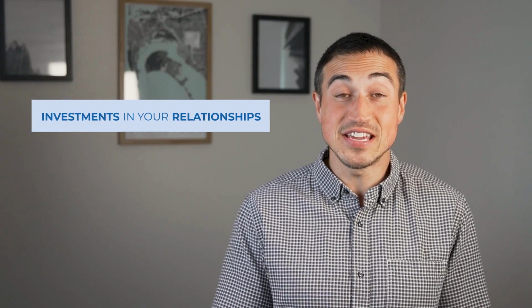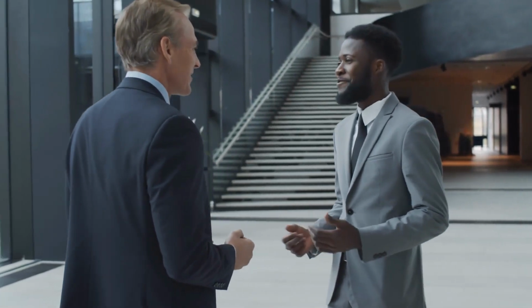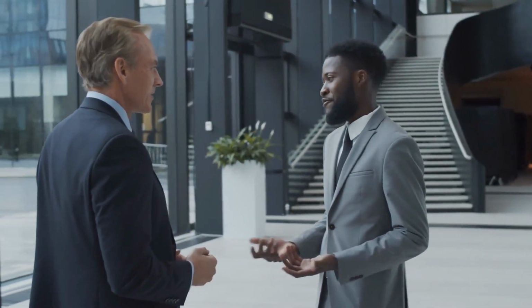And if you treat these interactions as investments in your relationships and your long-term career growth, rather than going into these conversations immediately asking for something, these connections can end up being a great backdoor into job opportunities in the future and can make you a familiar name and face when that person is ultimately looking to hire.